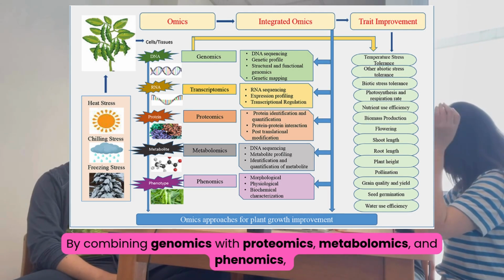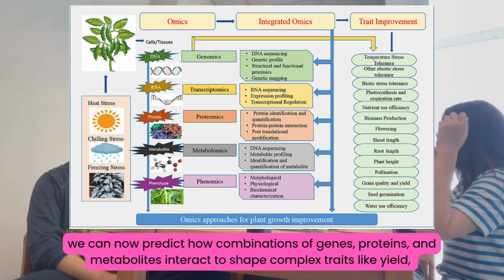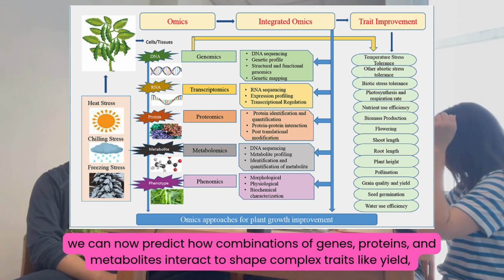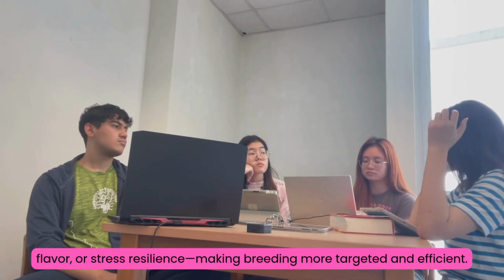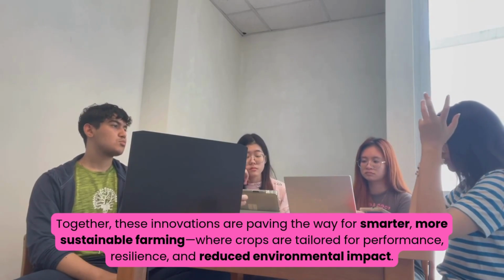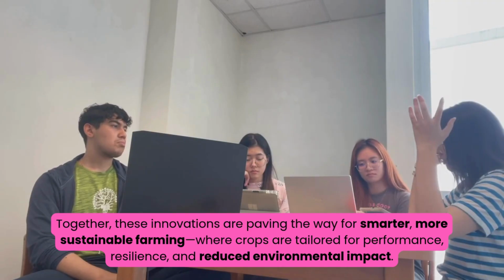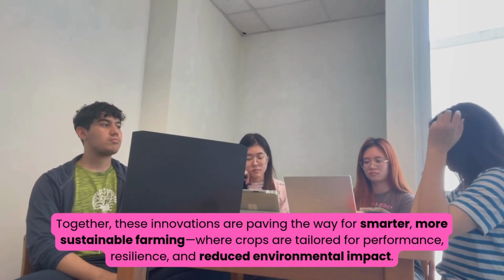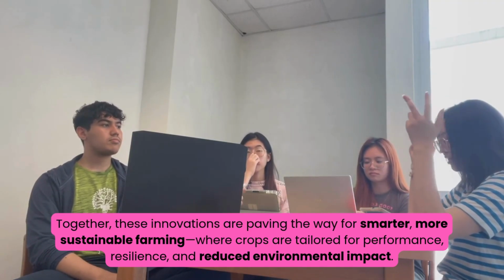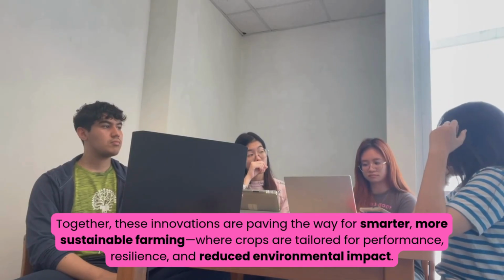By combining genomics with proteomics, metabolomics, and phenomics, we can now predict how combinations of genes, proteins, and metabolites interact to shape complex traits like yield, flavor, or stress resilience, making breeding more targeted and efficient. Together, these innovations are paving the way for smarter, more sustainable farming, where crops are tailored for performance, resilience, and reduced environmental impact.